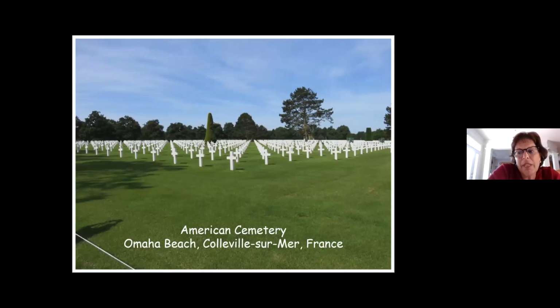The American Cemetery at Omaha Beach is in the town of Colleville-sur-Mer. There are 9,385 military personnel buried in the cemetery. And this area is not more than 100 to 150 yards from the English Channel. So not only did we visit the cemetery while we were here, but we also walked out to the English Channel to have some beautiful views from there.